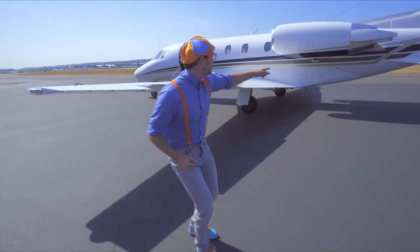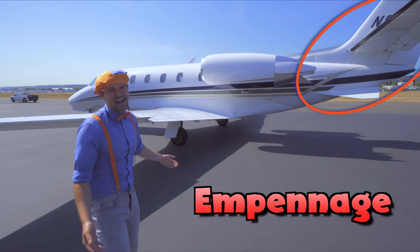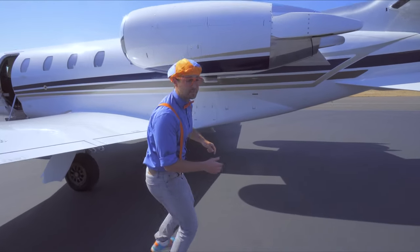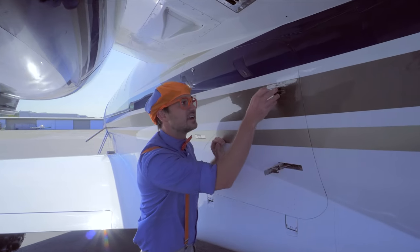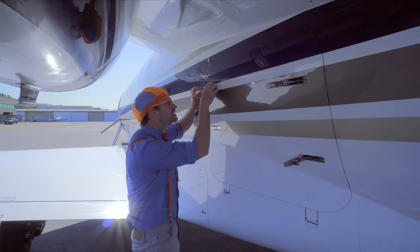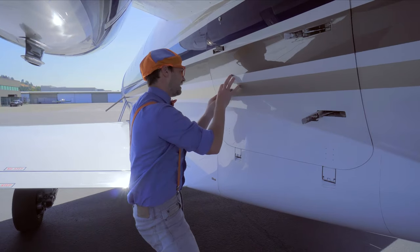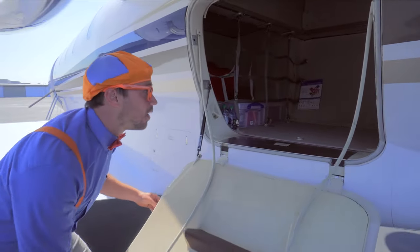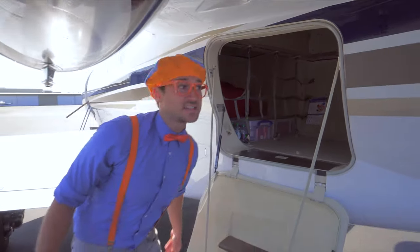Oh, wait! See that? That is the empennage! Yeah, the back of the aircraft. Ooh, and in here, there's a cargo compartment. You have to open up, just like this. Okay, here we go! Whoa! You can store a lot of bags in there.